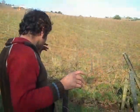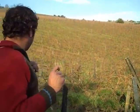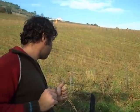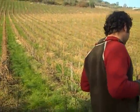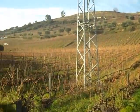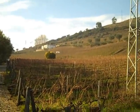What you have here is a semi-modern vineyard. It still suffers from the stone post, and actually what those guys are doing up there, I've asked them to replace all the broken stones.